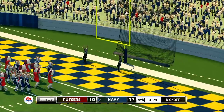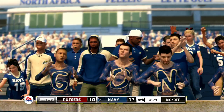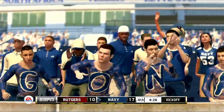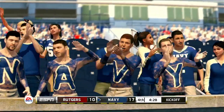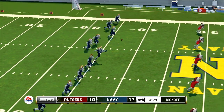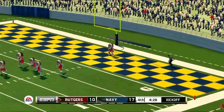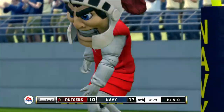And he converts the extra point. A 7-play, 66-yard drive, and they come away with a touchdown. Boy, this offense right now is just being physical, really controlling the line of scrimmage, and it's opening up some nice big lanes for the running backs. He sends this one deep. Navy kicked this one off. This one's going to be down in the end zone for a touchback.